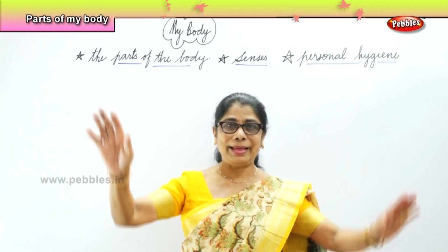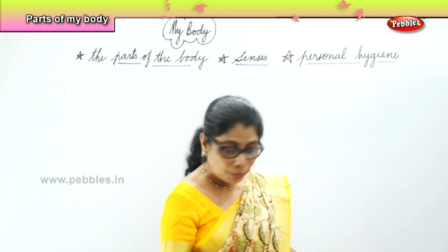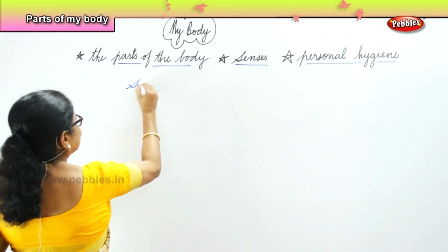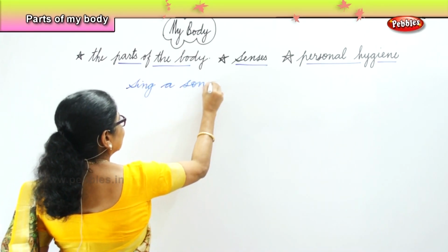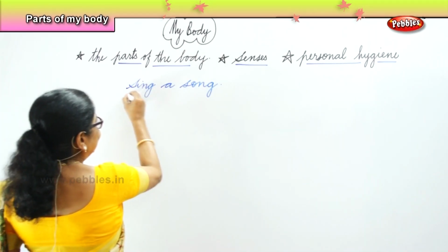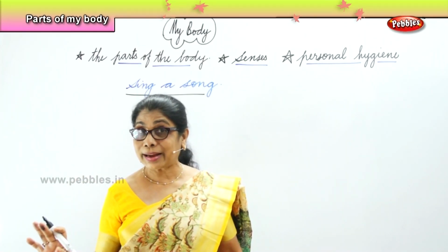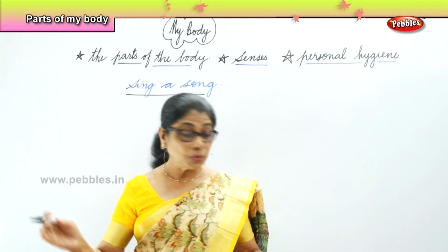At the same time, you should know which is a left hand, right hand. Left, right, left, right. Left foot, right foot, you should know. Now we're going to sing a song. The song has left and right. When I say right hand, you should know which is the right. The hand that you normally write with. Only few are left-handed.